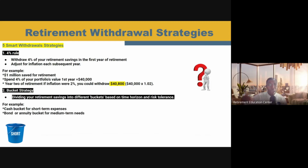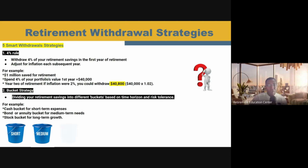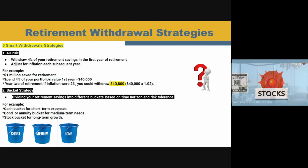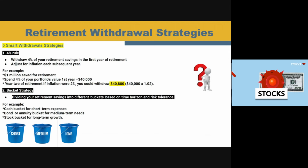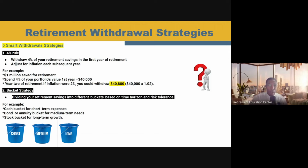You also may have a bucket for medium-term expenses. That can be built with bonds or maybe annuities as well. And of course, you would then have a bucket for long-term goals, and that would typically be funded with stocks or mutual funds. So the bucket strategy can be a very efficient way to spend your money in retirement and not have to take from one particular account, which could ultimately cause some sort of issue with your overall long-term retirement goals.